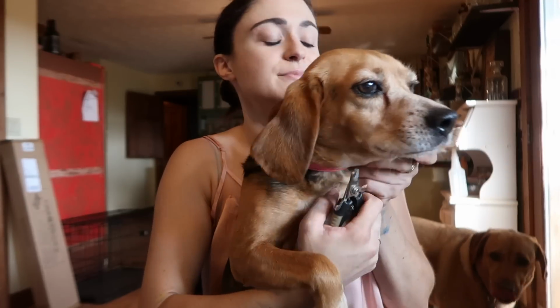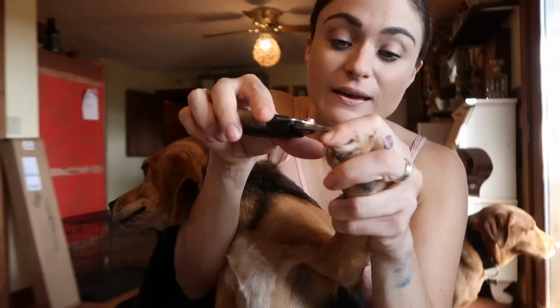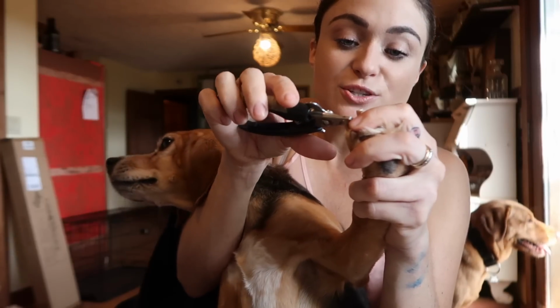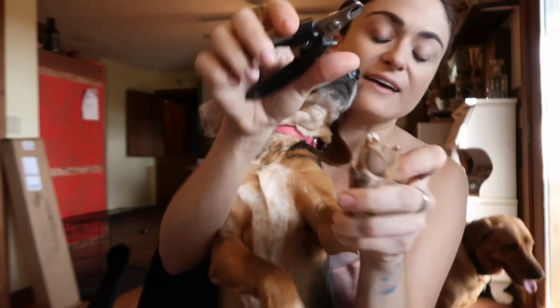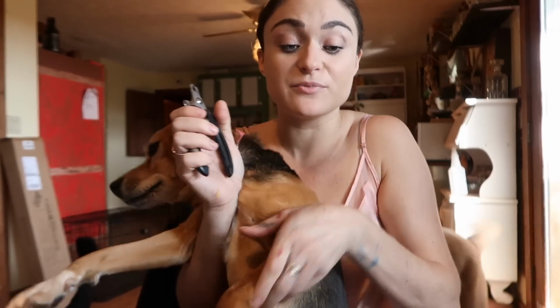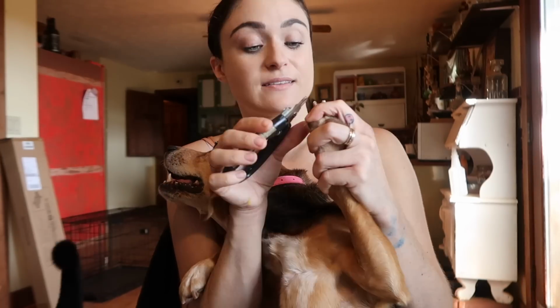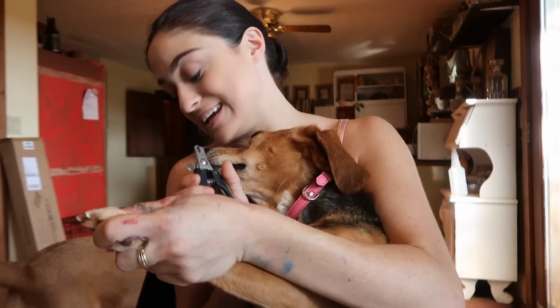Here's one paw. We're doing great. You're doing great. I've seen dogs that have permanent issues from their nails being so long, from having to walk funny basically to compensate for the long nails and the discomfort. It's surprising the amount of problems that something so small can cause if it's not maintained.